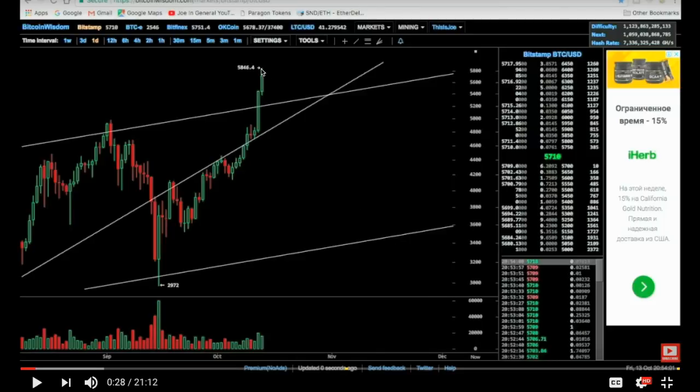I did mention at one point we'd come up to this high of $5,846.40 US dollars. Of course, it's based on the Bitstamp exchange. And I had been talking before about what this target was and how we may get there, or why we may get there.